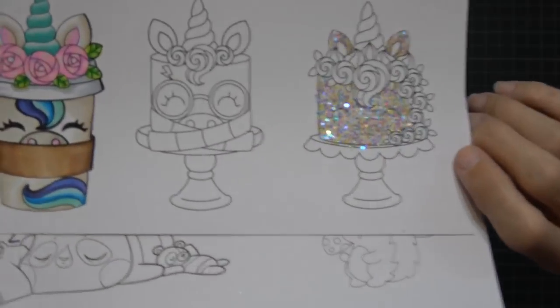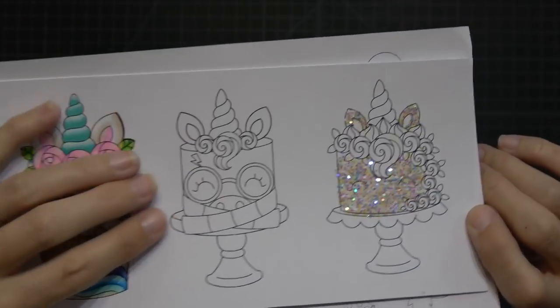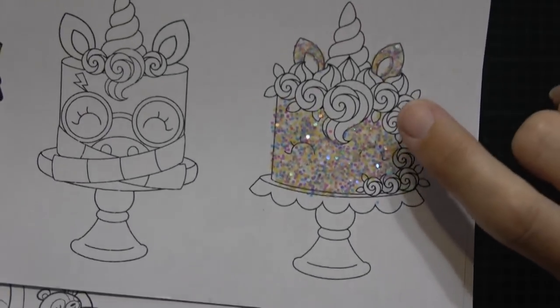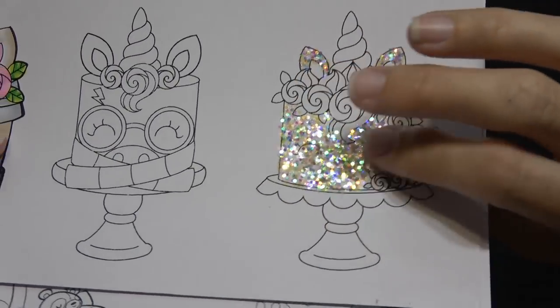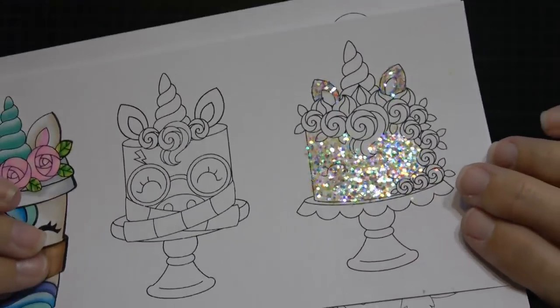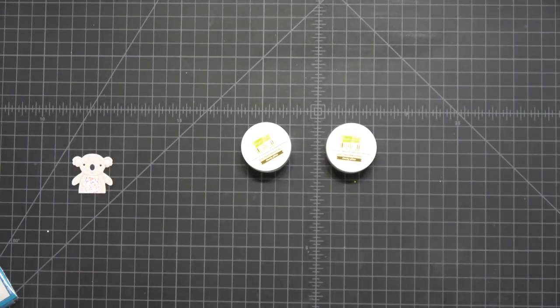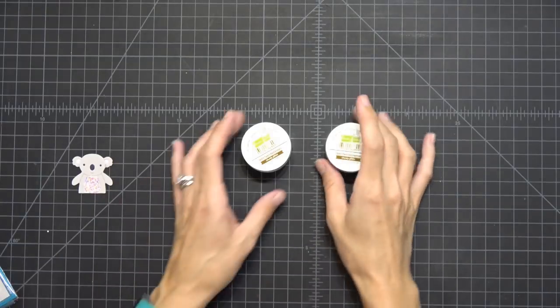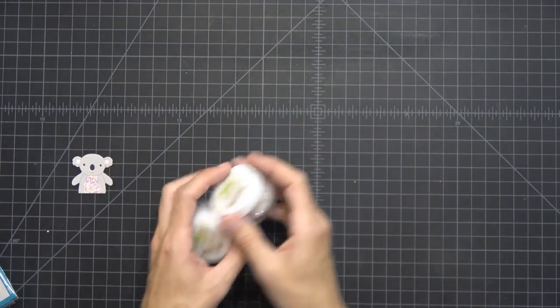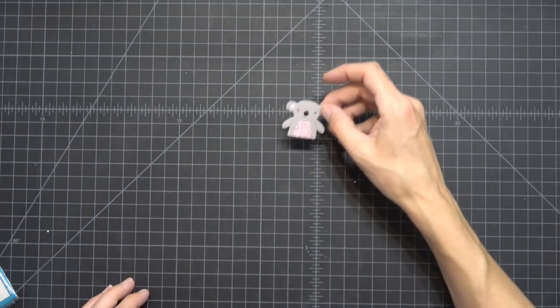So anyways, here are three of the ones I got. I got this little latte guy, this Harry Potter cake, and this unicorn cake, but I just covered it up to see the glitter effect so that I could show you guys. I really do like the chunky glitter. I think it's quite pretty. I got two of those so that I could give one away and have one for myself. And I do like this koala. I just think he's so cute.